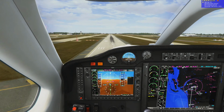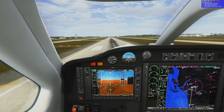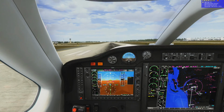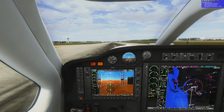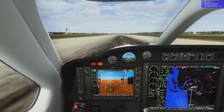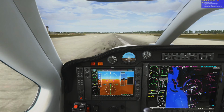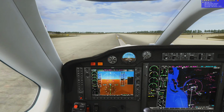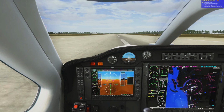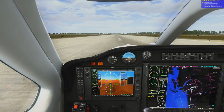Backing off the power. Not a half bad landing. She's going left on me. Stop going left on me, plane. Trying to make that taxiway. I don't know if it's going to happen. It's not going to happen. I'm going to keep going on to the next one. All right.